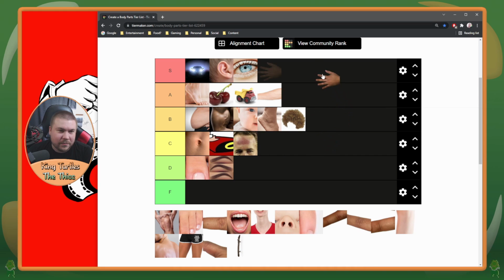Hands, S tier, because I use them for everything. Whether it be filling No Nut November, which I have not done by the way, or using them to do this tier list, because I'm using a mouse and a keyboard and I need my hands to do those things. They're pretty useful in my life. Oh yeah, they help me do my job too.